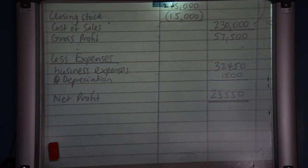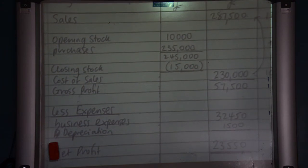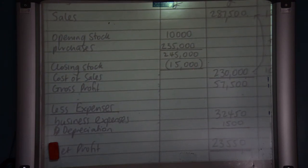All right. Okay, so now if you're brave enough, you should be able to do the balance sheet now. I want you to go to your balance sheet. I want you to get it ruled up, and I'd like you to figure what goes in it and see if you can have a crack at doing it now.